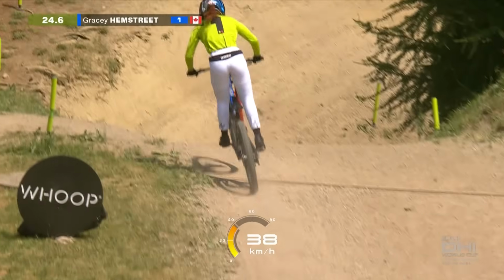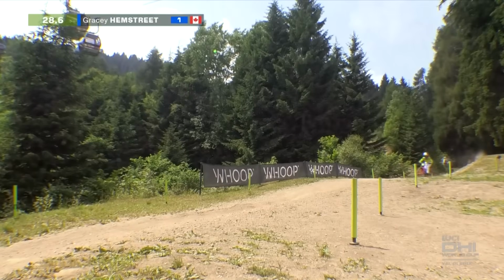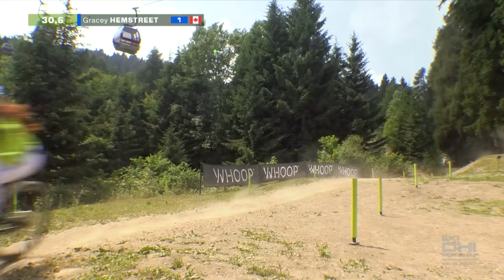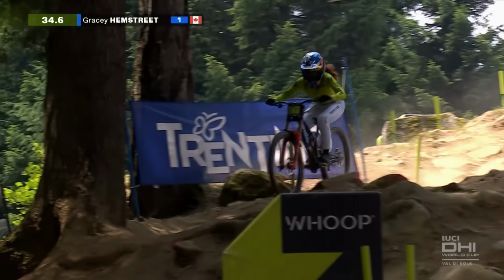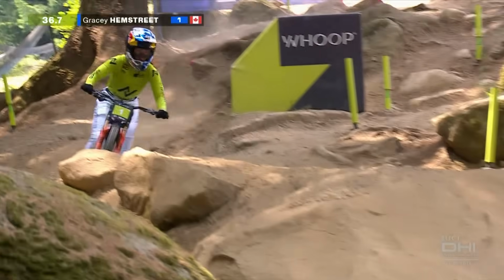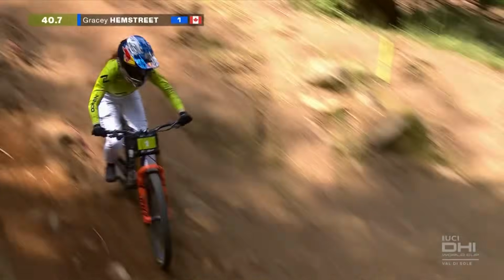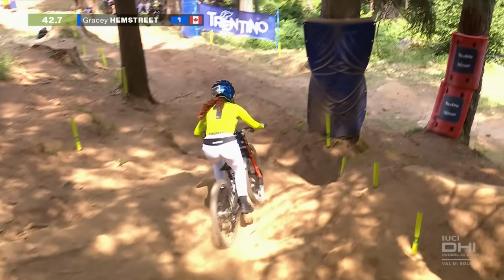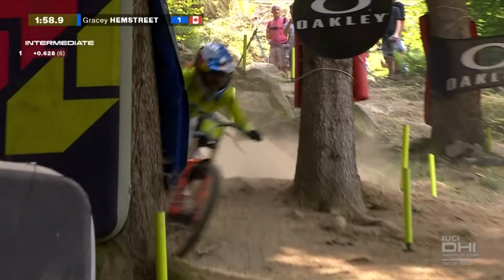Anna, you've raced Gracie for years now, and it's great to see it all coming together, isn't it? And just getting those 2 wins on the bounce. Yeah, for sure. She's really coming into her own this year. She's riding so strong. In practice, she always looks really good on the bike. In Leogang and Lourdes, she obviously did really well. She excels so much on these steep, rough tracks. So it's going to be exciting to watch her race. Norco Race Division.